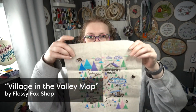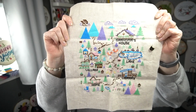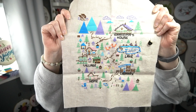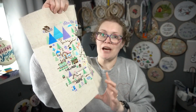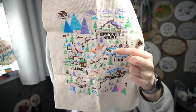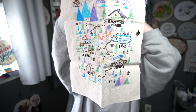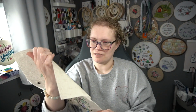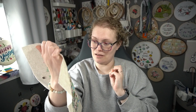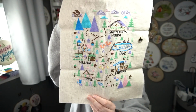We'll start with my card project, which is Village in the Valley by Flossy Fox Shop. I've done quite a lot on this. If you watched last FlossTube, you'll see that I've done heaps of work on this. I'm currently stitching the light blue, which has changed the whole piece, the way it looks, because it's such a vibrant, electric blue. I'm currently stitching the pond part of the pattern with that blue. But technically I've finished 3 colors since last episode: the light green, the dark blue, and the orange. So yeah, lots has happened on this.